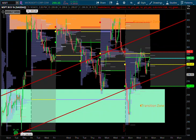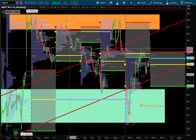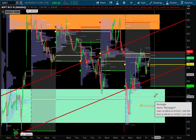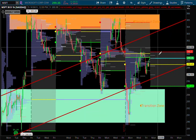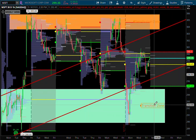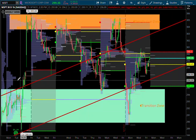Microsoft, very strong pattern. Basically, you're in that little sweet spot there. It could go either way. You're almost halfway between your distribution and your transition zones, or your accumulation zone, whatever you want to call it. You're right there, about halfway between, so you don't have an edge either way on that. You just have to trade with the indices on that one.